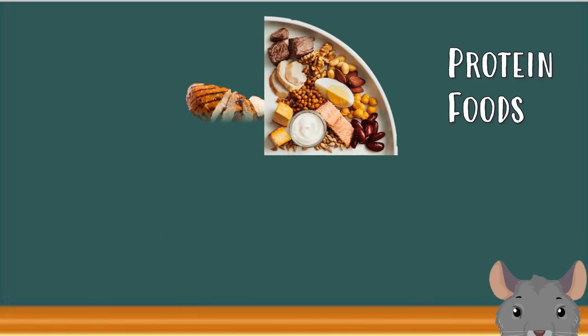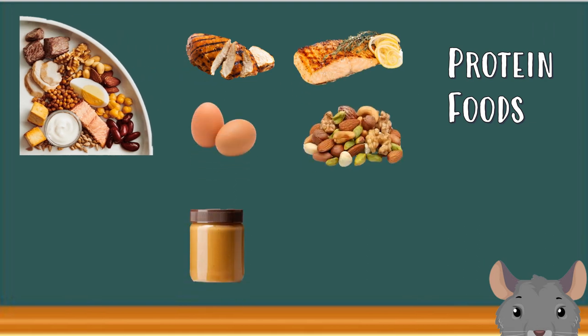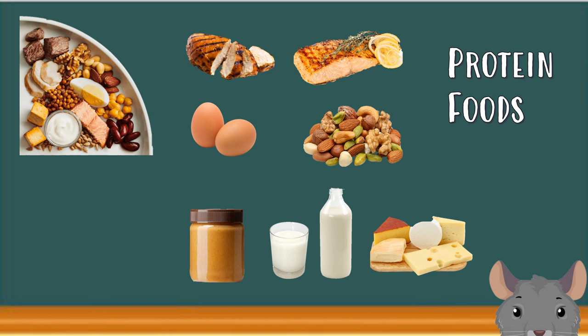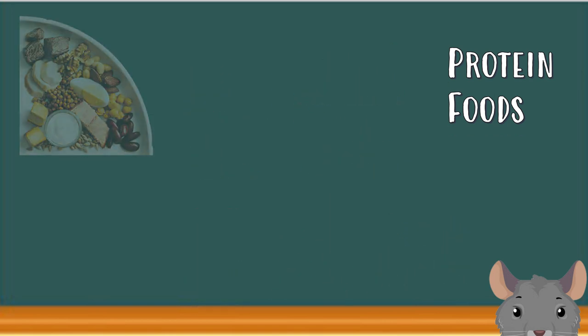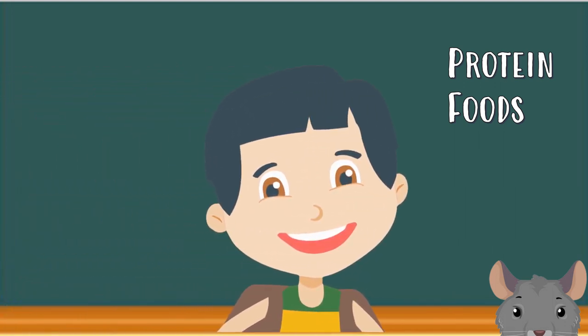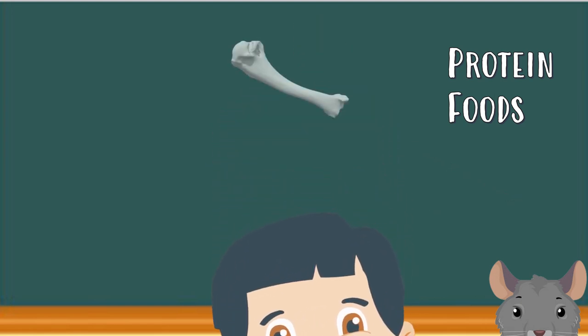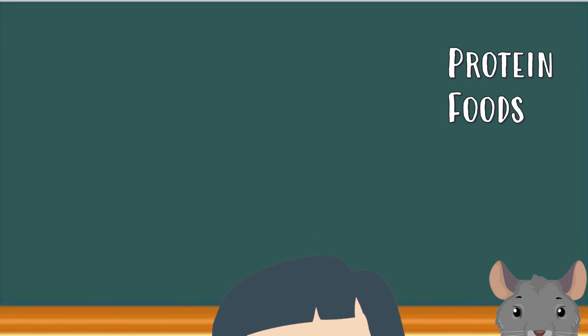The next food group on the plate is protein foods. Meat, fish, eggs, nuts, nut butter, milk, and cheese are all part of this food group. Foods that have protein are important to eat every day because they help to keep our muscles and bones strong. Protein foods are the building blocks of our bodies. They help to build our hair, our skin, muscles, and our bones. Protein foods give our body what it needs to grow big and strong.